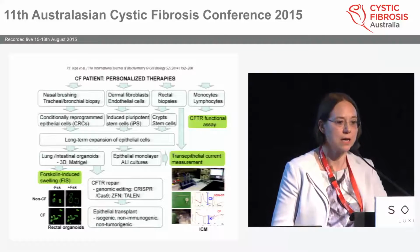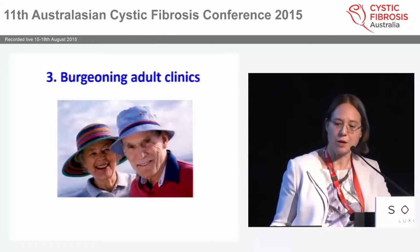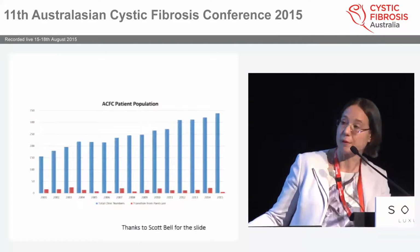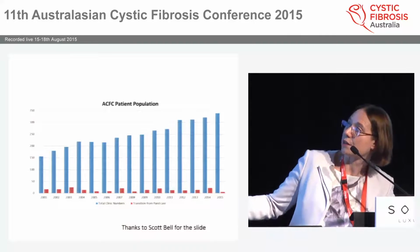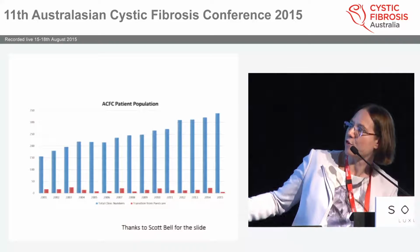So I think the science and technology is awesome. But then, going back to the themes, the burgeoning adult clinics. And these are data shared by Scott Bell, so thank you very much, Scott, and I think he's going to be showing you these data tomorrow as well. But he's kindly given me this slide because what I wanted to show you is the rather frightening number.